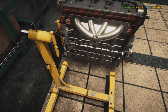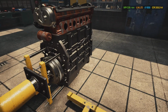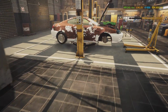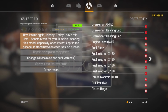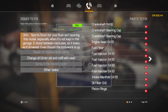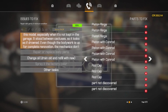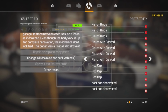I guarantee that head's toast, just by looking at it. Probably gonna need a new fuel filter. Actually, you know what? Let's look at our invoice now on the car. See what kind of more good stuff it's telling us. Alright, we need to replace the crankshaft, 2 crankshaft bearing caps, engine head, fuel filter, the 4 injectors, the manifold, the oil filter, piston rings, and we've got a few parts that are not discovered.